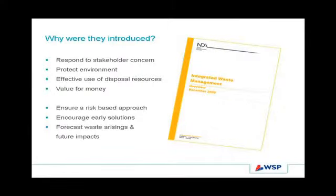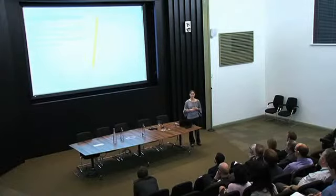And why were integrated waste strategies introduced? Well, primarily it was to respond to stakeholder concerns about the environment and to help make sure that sites were making most effective use of disposal resources and providing best value for money. But they also help to make sure that a risk-based approach is taken to waste management and help sites to identify early solutions to waste management issues and also to help them forecast their waste arisings and how they would deal with future impacts arising from waste.